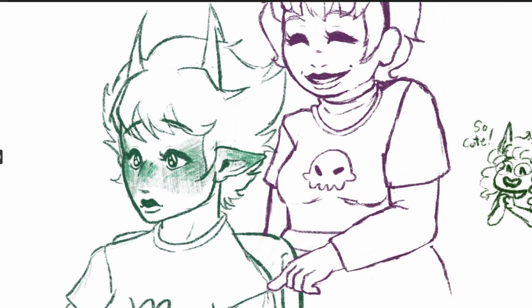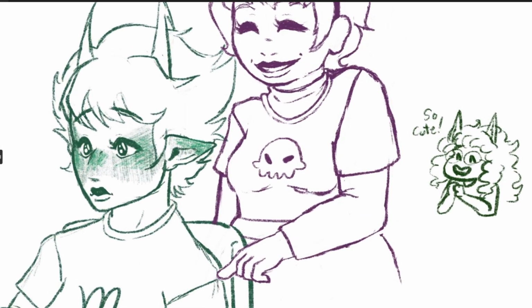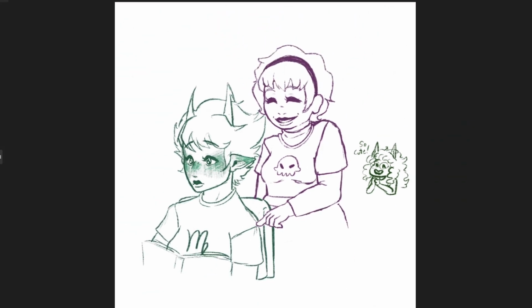But the blush on the ears is so evocative, because we've all had one of those moments where we've blushed so hard we can feel it in our ears. And that just makes me smile. And I love the little chibi Jade over here. So cute. I agree. I am Jade here.